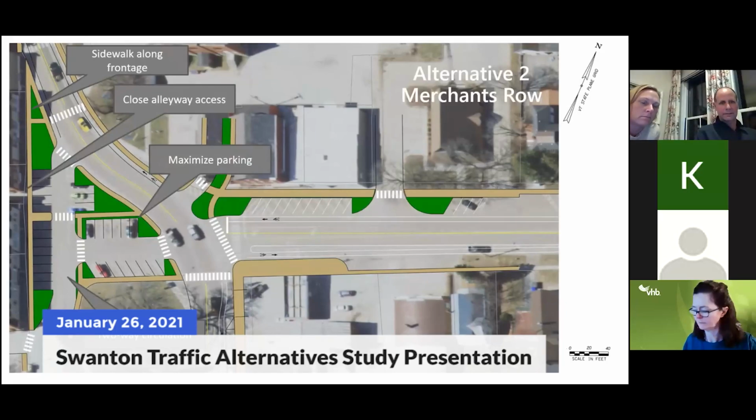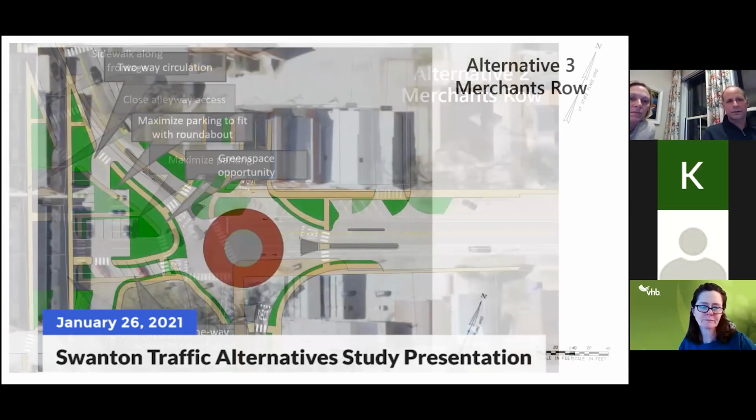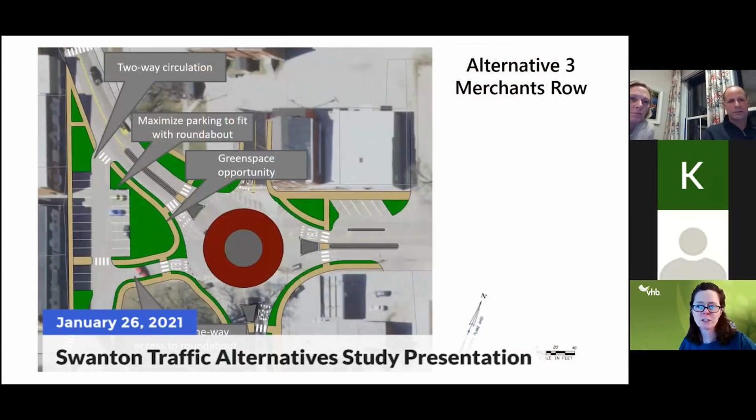And then for alternative 2. All right, we'll give folks just a couple more seconds. For alternative 2, I'm seeing 7 and 1. Okay. 8 and 1 now. Okay. And for alternative 3, again, just at Merchants Row. And for this one, I'm just seeing 2. Okay.